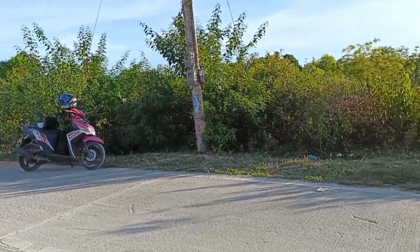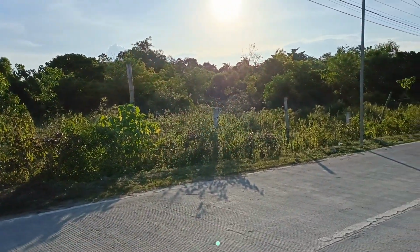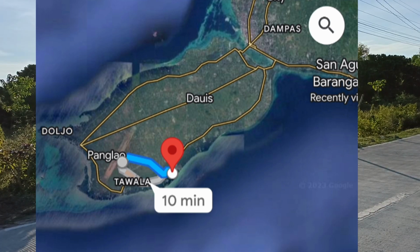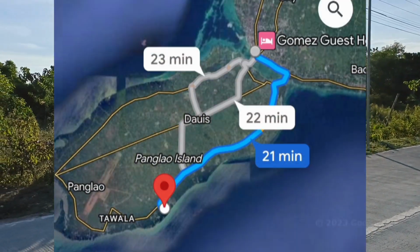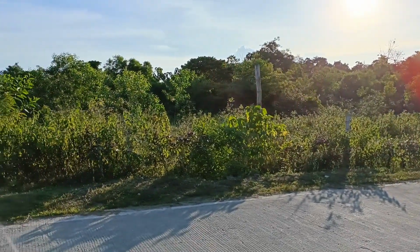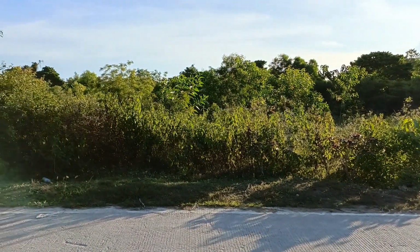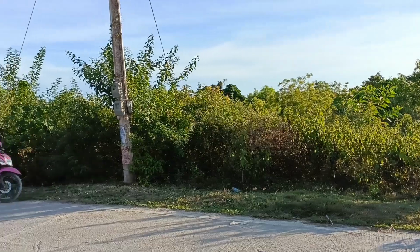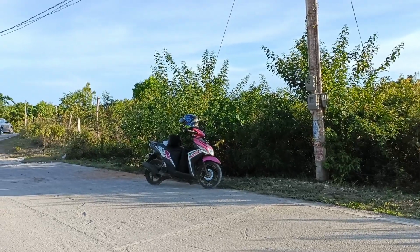From here going to the main road is, I think, 1 minute. If you're going to the airport, that is a 5 to 8 minute drive. If you're going to Alona, something like that, an eight minute drive. If you're going to Tagbilaran City, around 15 to 20 minutes drive. So this property is a good location. This is located in Panglao Island of Bohol. So this is good for the investor looking for a bigger lot, beach lot, for a hotel and resort project. Right? So I'll show you also the aerial view in this part of this area.